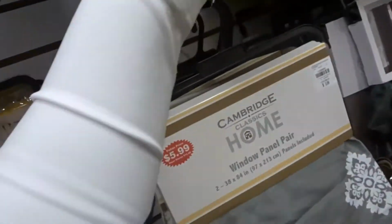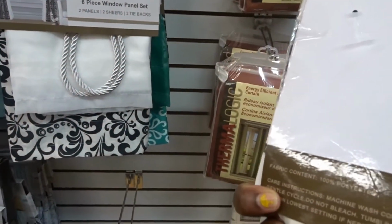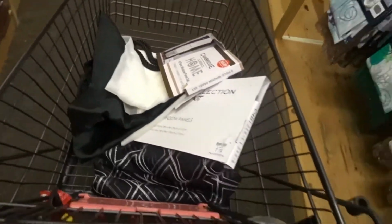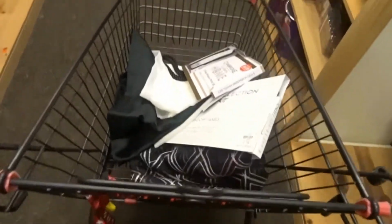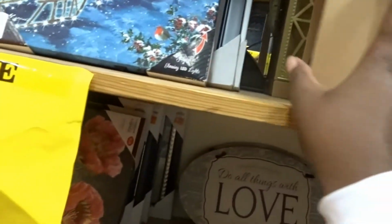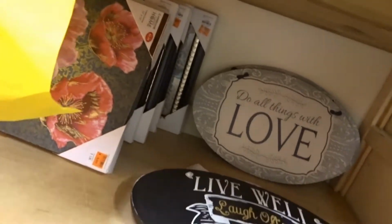3-piece. I don't really like that though. It looks cheap. And that's why it is cheap, because it looks cheap. Two panels, 2 shirts, 2 side bags. That might be though. This is cute. Look at that. Let me come in here, just one. It's nice. I don't have no price, but it's cute.